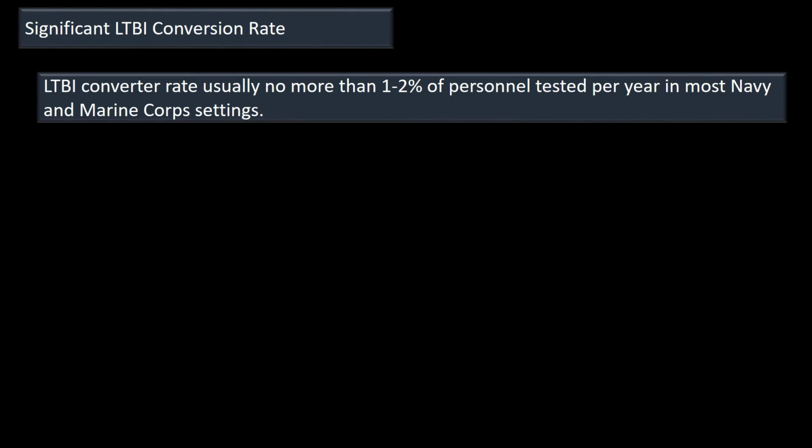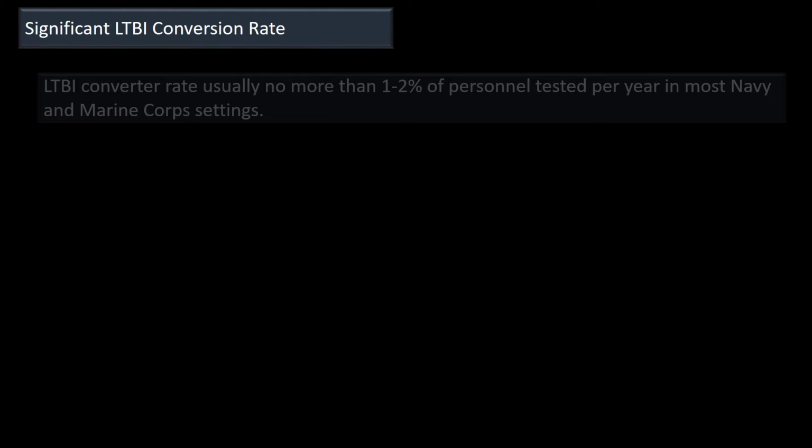We're going to talk about conversion rates within a command as well. Most of your Navy and Marine Corps commands have a conversion rate of about 1 to 2% of personnel, meaning every year about 1 to 2% of the personnel you test are going to have positive induration on the TST, or a positive QuantiFERON Gold test. And that's okay. That's the normal conversion rate for most of our commands.